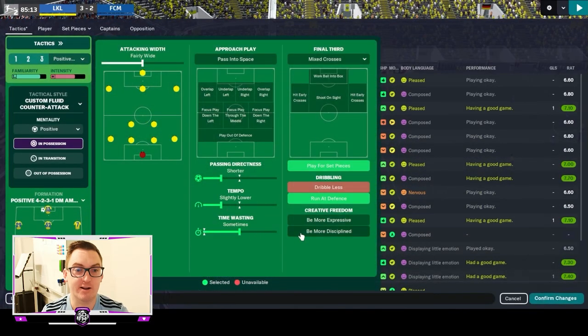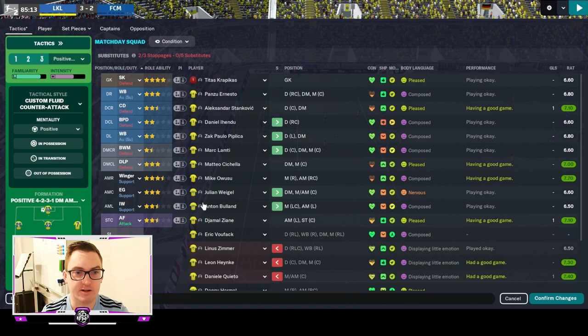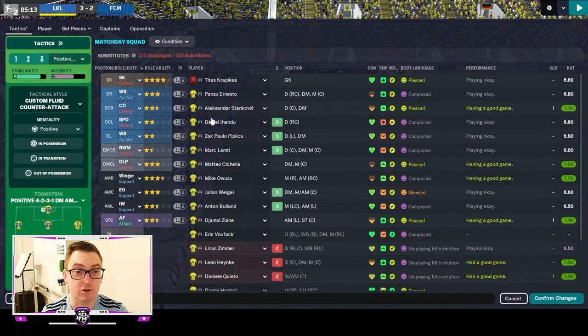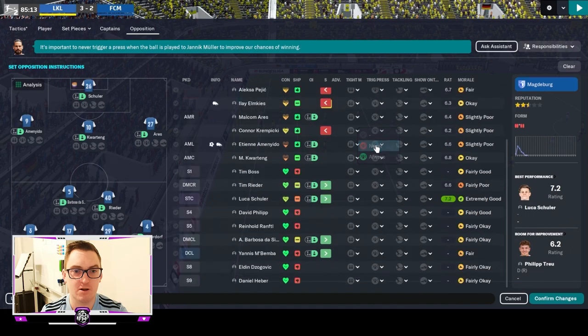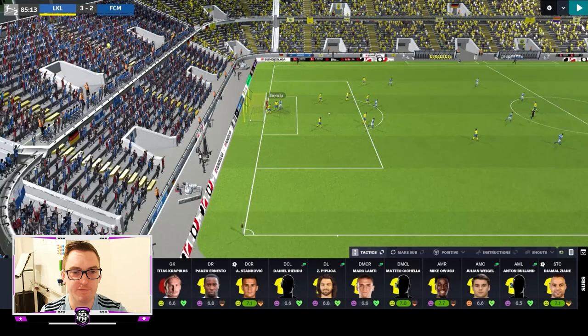And now we're going to lower the tempo, be more disciplined, time waste a bit, and also tell our goalkeeper to slow things down in terms of distribution. But we're just starting to throw this away late. We'll also see who the best passer is, because maybe Stankovic should be in that ball-playing defender role, but actually Ahendu is a slightly better option in that position, despite the fact he hasn't had a great time since coming on with around about a half hour left. Also, we'll just adjust some opposition instructions before we do look at the replay of that goal.